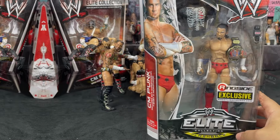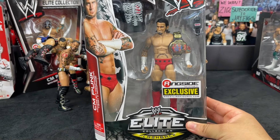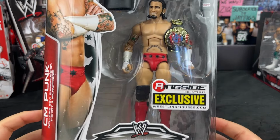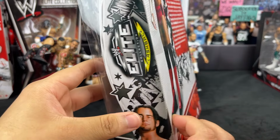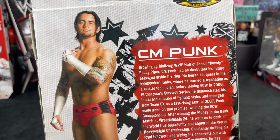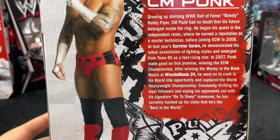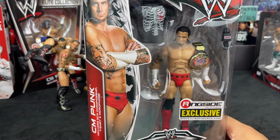Let's go. Right, guys, now as you can see, the next mint on card figure we have here is the Ringside exclusive ECW CM Punk right there, man. Definitely a great gear. Look at this packaging, man. Back when we used to get this crazy packaging from Ringside, got the crazy bio right there. Such an awesome gear. Definitely a great era for Punk. I do love the early Punk right here.